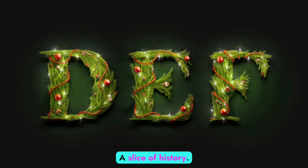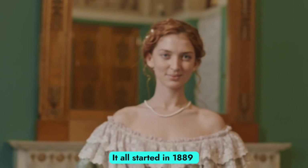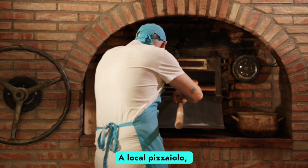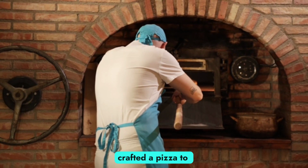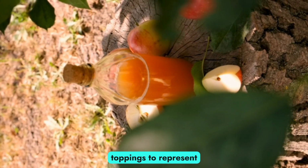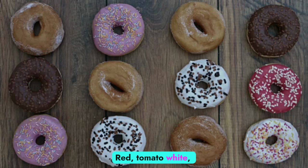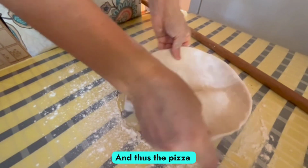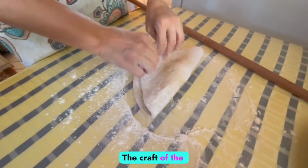A slice of history. It all started in 1889 when Queen Margherita of Savoy visited Naples. A local pizzaiolo, pizza maker, Raffaele Esposito, crafted a pizza to honor her visit. He chose 3 toppings to represent the Italian flag: red, tomato; white, mozzarella; green, basil. And thus the Pizza Margherita was born.